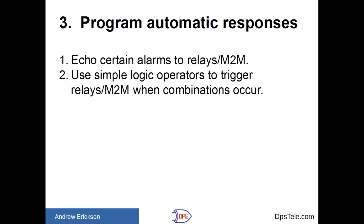Number 2 is very much the same, but it means that we're going to incorporate some logic and we can do some combinations. So we can OR multiple points together. So okay, the same response is valid if 3 different things are happening, so just OR them all together. We only have to use one line and it triggers one relay.